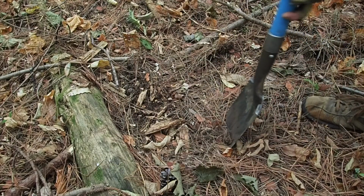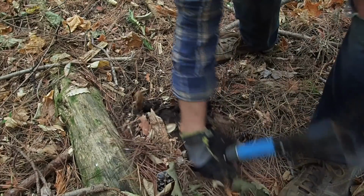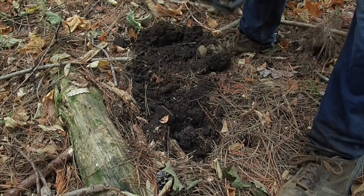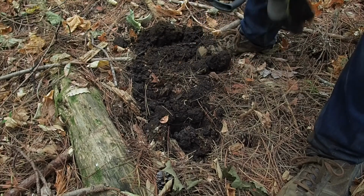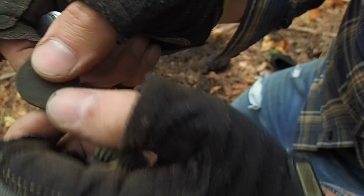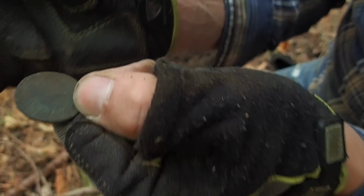Let's check it out. Oop, I just saw it. Geez, I don't think I need to cut any time out of that dig. You see it? It popped out right here. Boom. That's a copper. Nice. It's hard to say which one it is without being able to read this stuff on the left side here. Ooh, you know what? It's cleaning up pretty good. Let me give it a good wipe here.